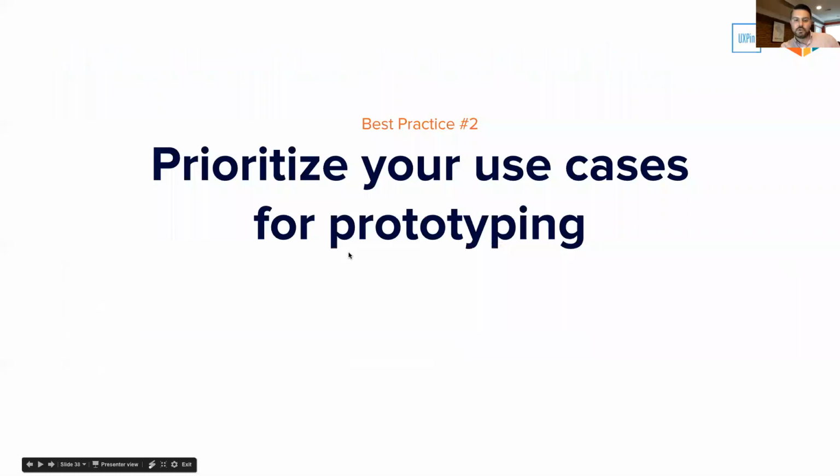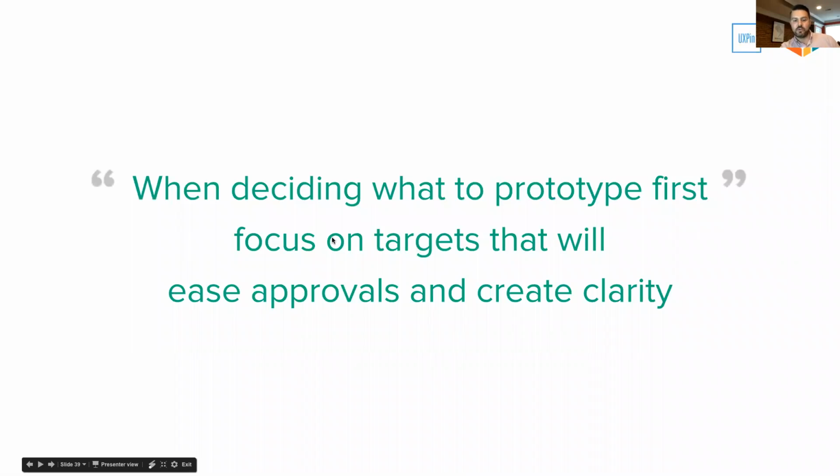So best practice number 2 is prioritizing your use cases for prototyping. So if you go back in time and you think about our simple boxes, labels, prototype, before we started working on the individual widgets, we have our end-to-end user flows, and we know we have all of our steps accounted for, our scenarios covered, and our decision points noted, but we don't have any serious interactions. So how do we decide what to prototype first? For us, there are a few indicators that we use to determine what to begin prototyping first.